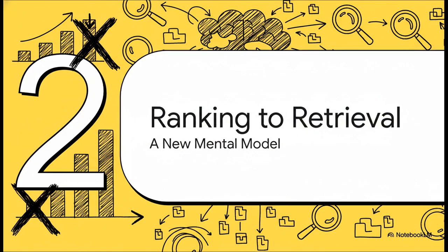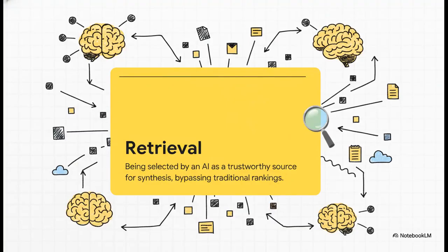To really win here, we need a brand new mental model. It's time to stop obsessing over what position we're in and start focusing on what really matters in this new world: content retrieval. So what in the world is retrieval, anyway? Well, it's when an AI picks your content as a trustworthy source to build its answer. See, success is no longer about being number one. It's about having the most useful, the most structured, and the most machine-readable content that an AI can look at and say, yep, I trust this.